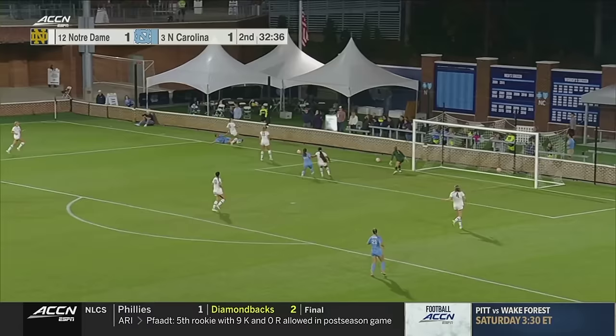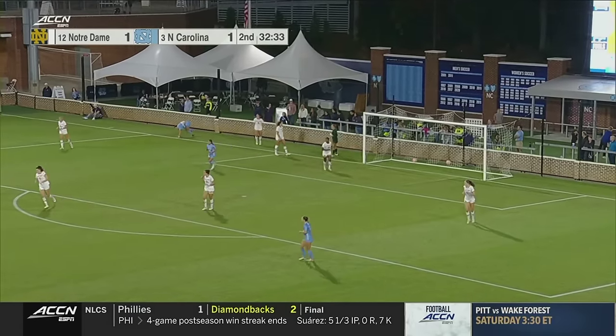Delta Bruta trying to get to it before it goes out of bounds. Can't quite do it. It'll be a goal kick for Notre Dame.